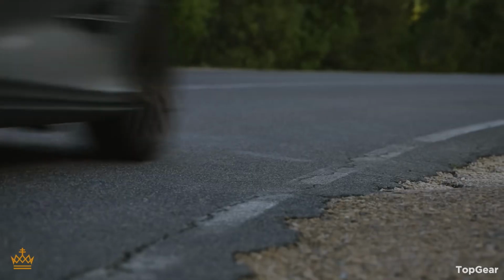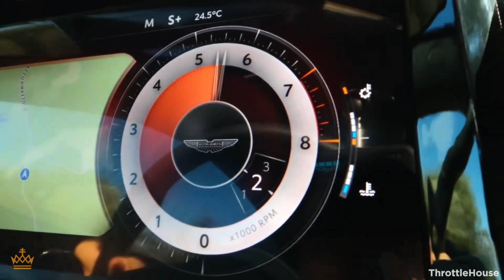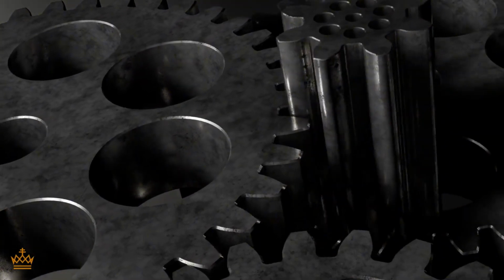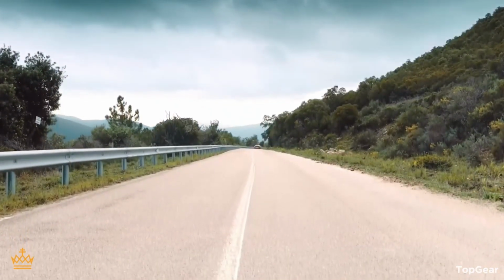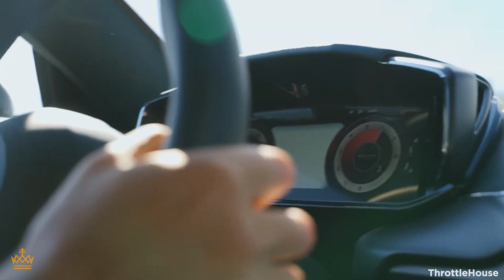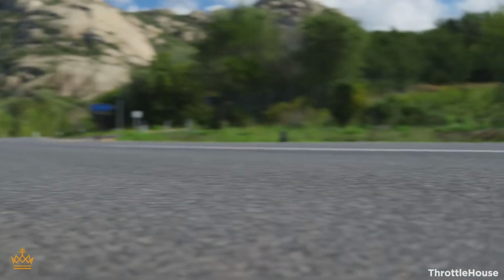The ZF transmission, however, is a mixed bag. While it's smooth and perfectly suited for cruising in GT mode, it's not as responsive as some enthusiasts might hope when switched to manual mode. Gear changes can feel a bit delayed, which might take away from the excitement for those who crave quick shifts during spirited driving. Despite this, the overall driving experience is nothing short of impressive, blending speed, innovation, and Aston Martin's signature refinement into a truly remarkable package.